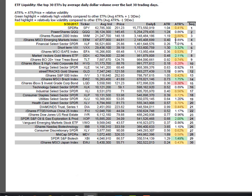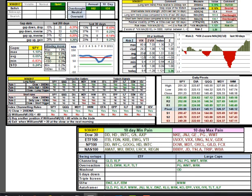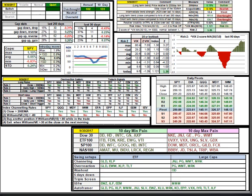Average daily dollar volume plus the relative volatility gives us targets for excellent swing trades that are both volatile and liquid. So the VIX, EFA, Brazil, oil and gas exploration, all of these are very tradable intraday because of the combination of volatility and liquidity. Shifting to the daily report now. Plenty in the auto framer to choose from, and some key leaders here in the 551W.